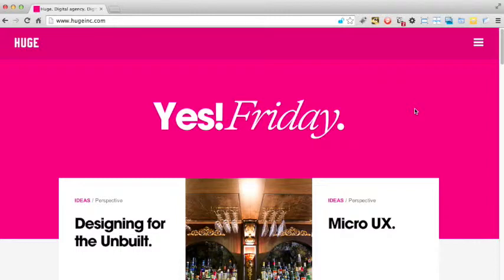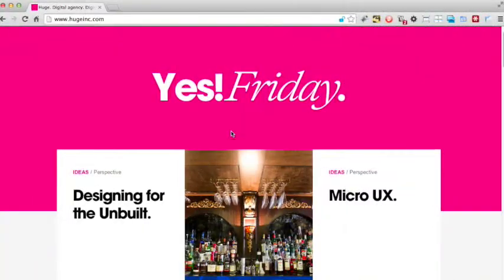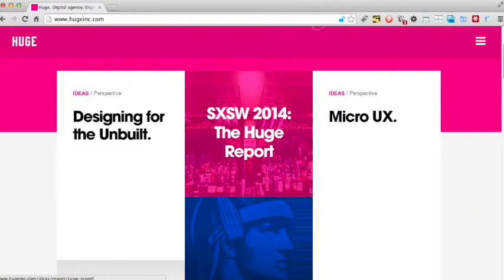This section has a brilliant hierarchy, with this headline text being marked out by having this bright magenta background. However, the headline text is a bit confusing, as it references the day of the week, which seems to be an odd thing to highlight so prominently. I suppose the headline does add some personality to the site, giving it a sense of character. Underneath is the grid of Huge's work.